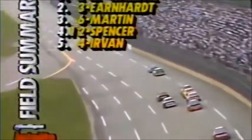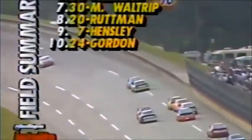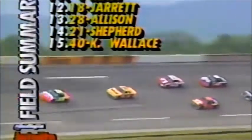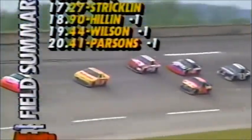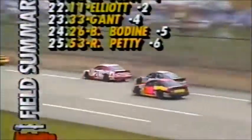Here's another Autolite field summary. Jeff Gordon goes on the corner, leads Derek Cope, Morgan Shepherd, and Morgan Shepherd, that hood is tape. All that red is red tape where they've stuck it back together again after the crash up there. But it looks like the car isn't hurt that bad. It's running awfully well.